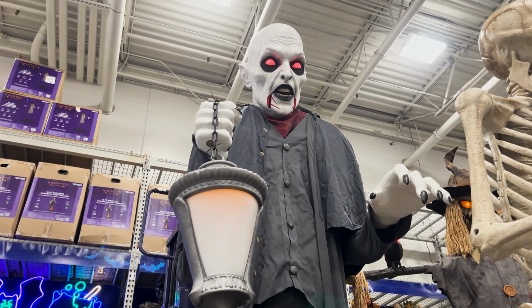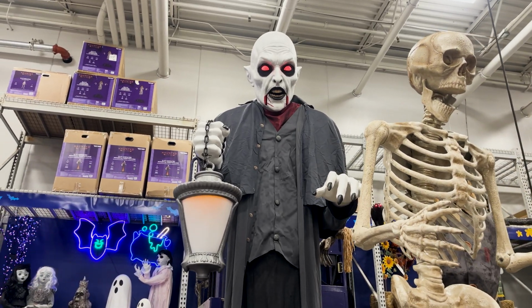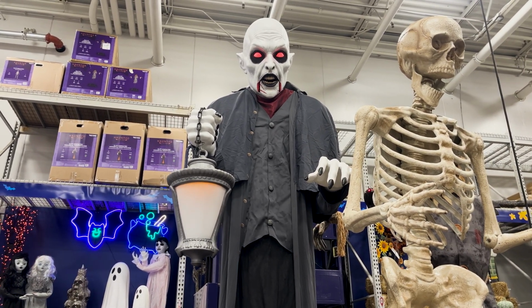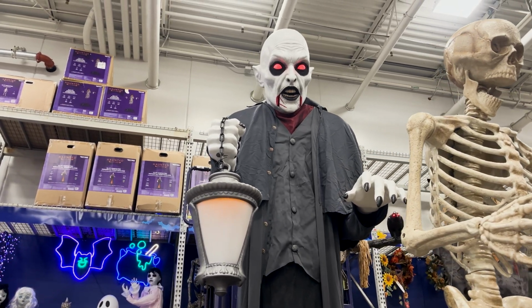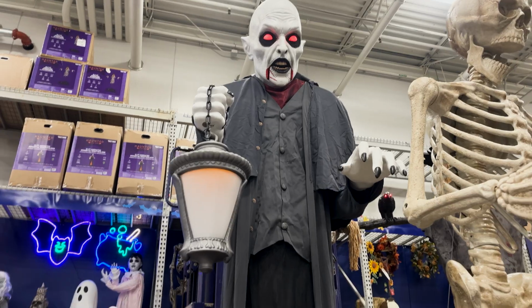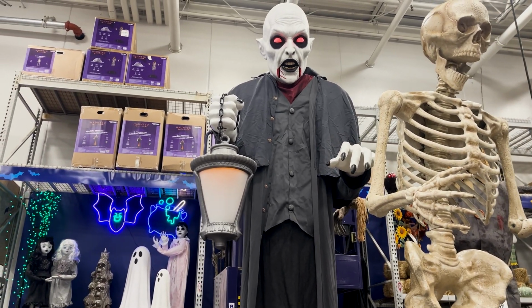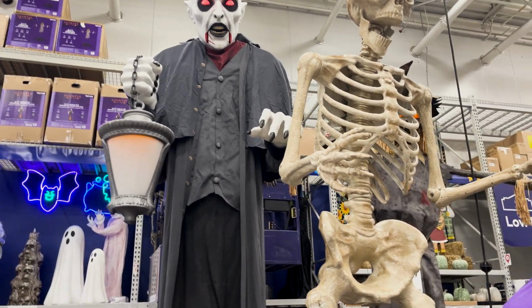Yeah, I'm gonna be honest, he's really cool. The fact that he's so big is kind of weird to me, but I think it's super intimidating. I really did not expect to like this as much as I do, but he's really cool. His face looks super awesome. His clothing also looks great. The stylization on it is awesome. Looks very real, which I love. And also the constant lights are cool.